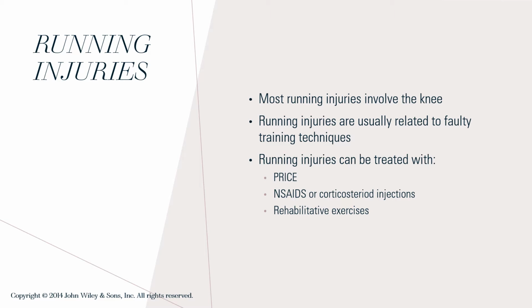Most sports injuries are treated initially with PRICE therapy. So this stands for protection, rest, ice, compression, and elevation.